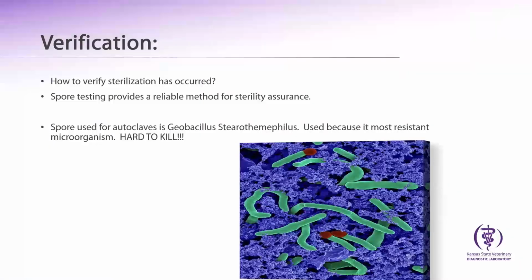And how to verify sterilization has occurred. The spore testing provides a reliable method of sterility assurance. Spores used in the autoclave are the Geobacillus rhamnophilus. It's used because it's the most resistant microorganism and it's hard to kill. There's a picture of our little friends that live on the paper in the tubes.